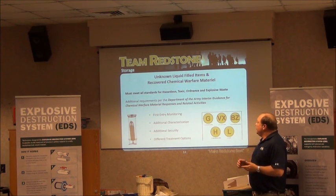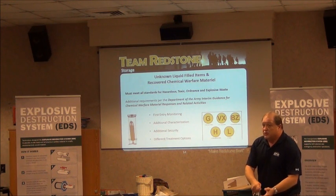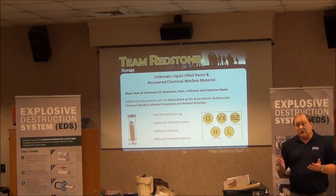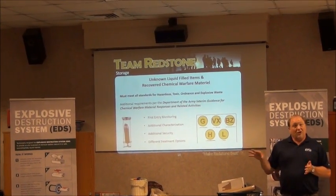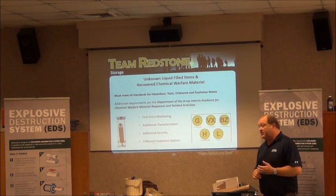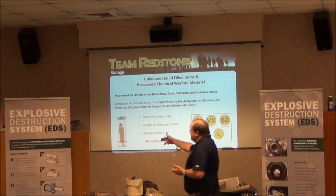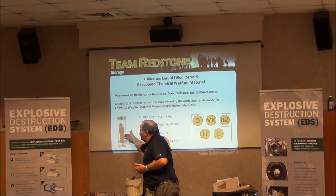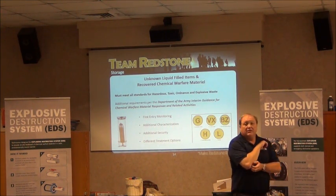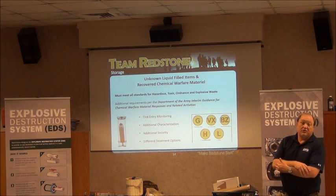It also is a requirement for first entry monitoring, so we just don't go and open the door. We'll go in and do some sort of air monitoring there, testing the air to make sure of worker safety. That's really what drives how slow we are, is worker safety and all the precautions and all the documents that we have to set up to safeguard these things. Additional characterization, you see this is the X-ray. There's technology that you can run to look and see what that material is there. So there's additional assessment.